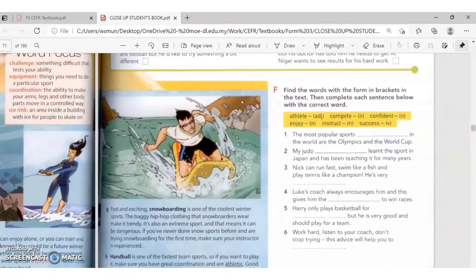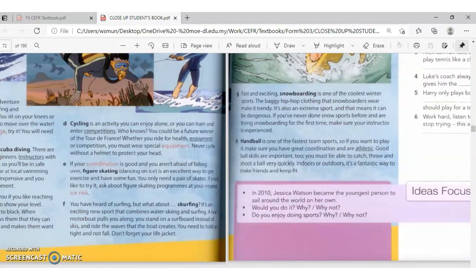Okay, let me just highlight the other word. Okay, enjoy. Enjoy is a verb. Okay, you enjoy something, you love doing something, you like to do something. Okay, when you change it to noun, which word? It becomes enjoyment. Okay, enjoyment means it is the situation, the state of how much you enjoy something.